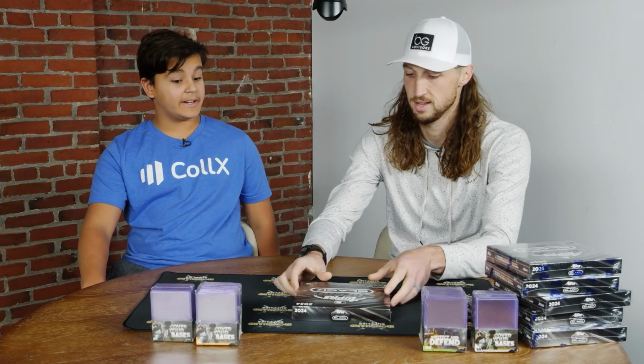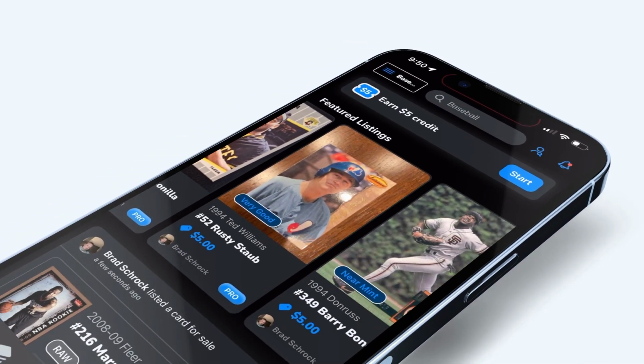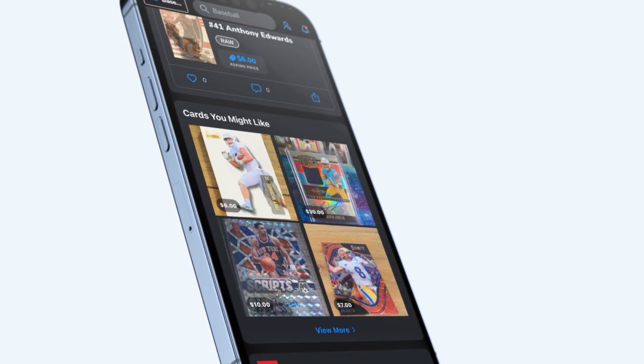Well, we added a marketplace where you can buy and sell cards from other people. My dad's letting me get into the action of buying stuff. So I've been selling some of my stuff. I recently sold an Aaron Nola card. I didn't want to let go of it, but I got some pretty good deals on some undervalued players.